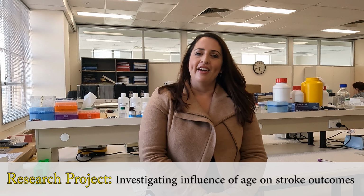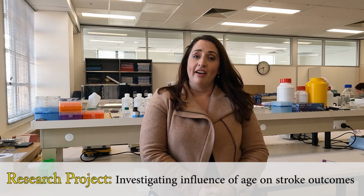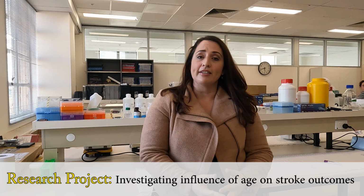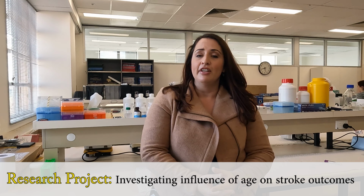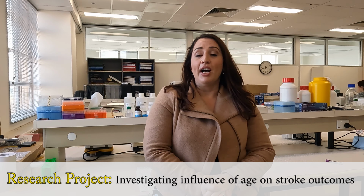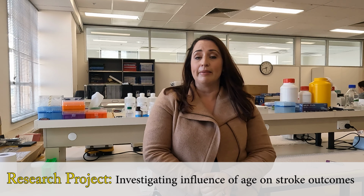So what we're also looking at in the lab is what the influence of age at stroke has on outcome. Now we know stroke is predominantly a condition which affects people over the age of 65, but you might be interested to know that 1 in 5 strokes actually happen in people under the age of 55, in the prime of their lives, sometimes even younger.